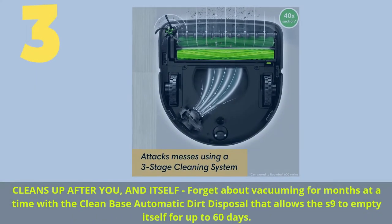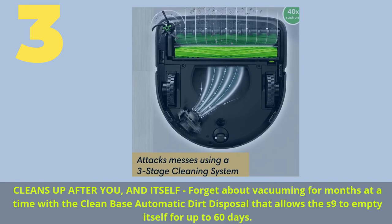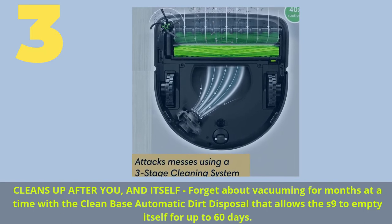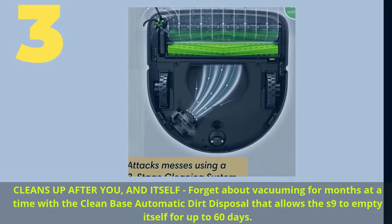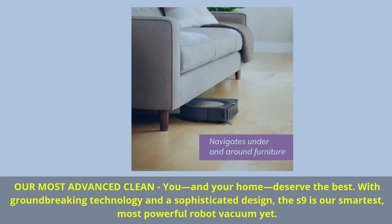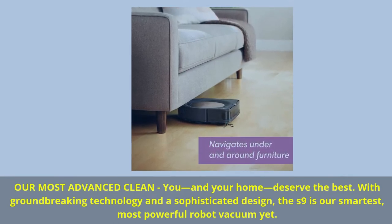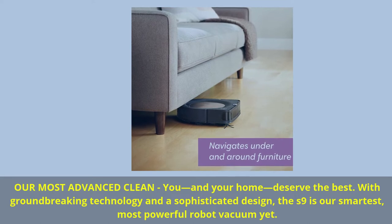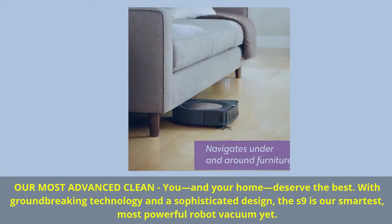Number 3. Cleans up after you, and itself. Forget about vacuuming for months at a time with the Clean Base Automatic Dirt Disposal that allows the S9 to empty itself for up to 60 days. Our most advanced clean: you and your home deserve the best. With groundbreaking technology and a sophisticated design, the S9 is our smartest, most powerful robot vacuum yet.